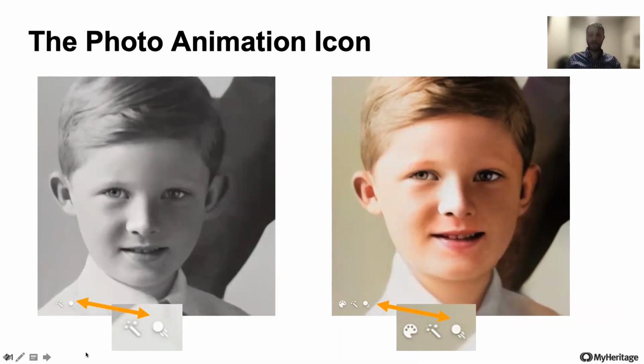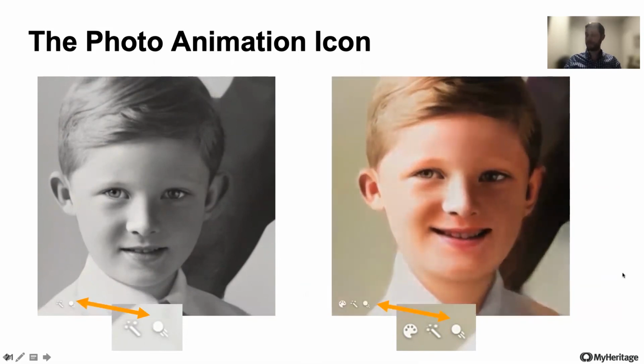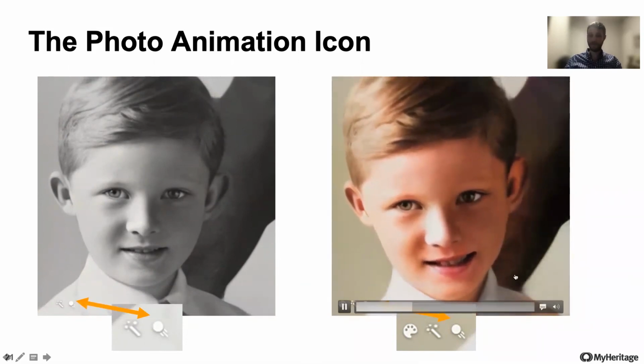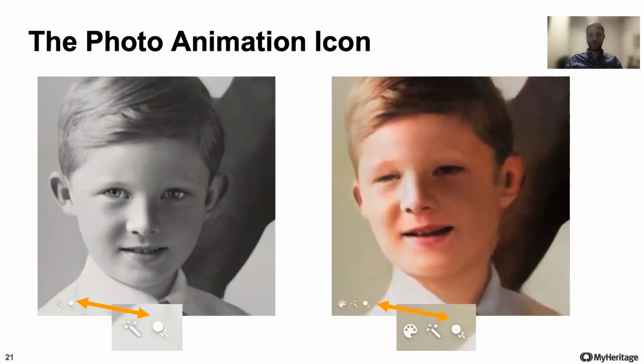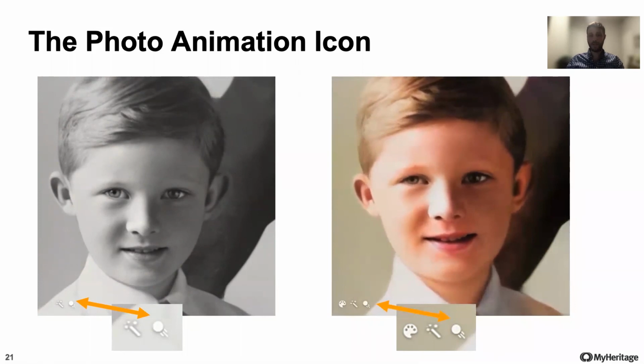Both icons appear on all animated photos so that users can tell them apart from the original. If the animation was created on a colorized photo, like can be seen here, the palette icon will appear next to the magic wand and motion icons on the bottom left corner. We add these icons because we believe it is our ethical responsibility to make sure that people see the difference between simulated videos created using deep learning and original photos or videos.